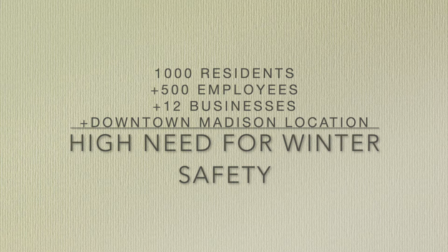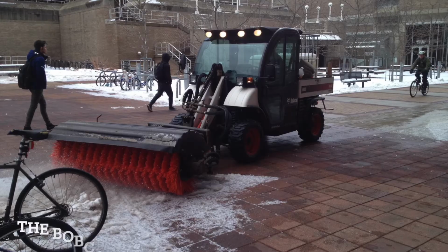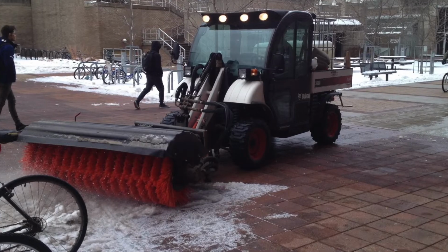So to that end, all these entities want to make sure that nobody slips and falls on the concrete, on the pavement outside. And with the Bobcat, we broom snow and ice away from the building.